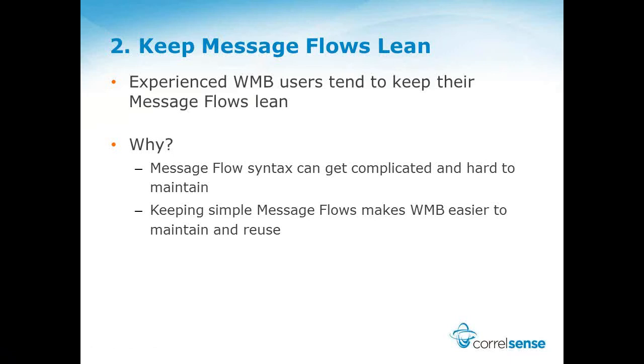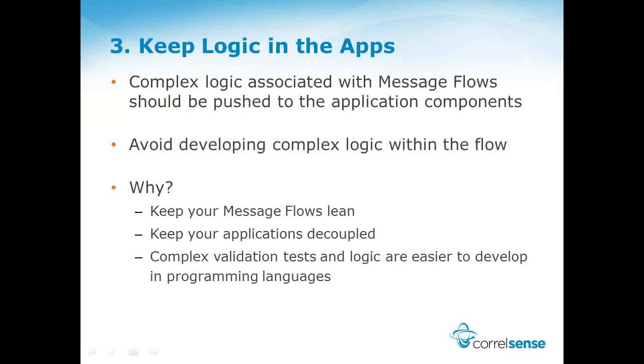The other side of the SAM-based practice is keep the logic in your application. Whenever you need to make a decision around adding a piece of logic to your application code or to the message flow, don't be tempted to do that on the message flow. If you have a doubt, just put it in the application. Leave the message flow to do the integration.